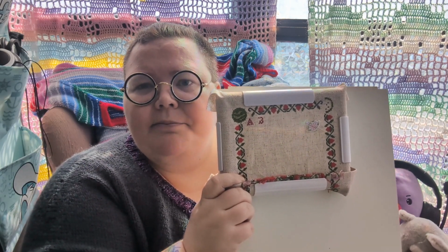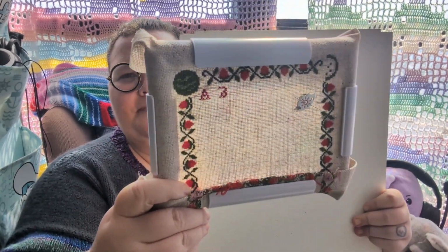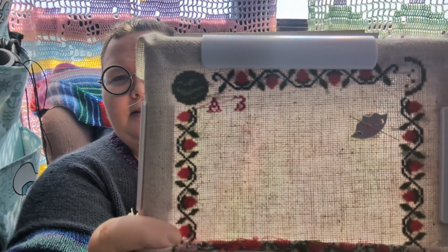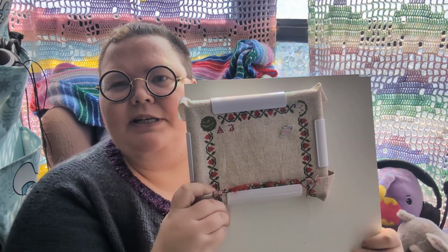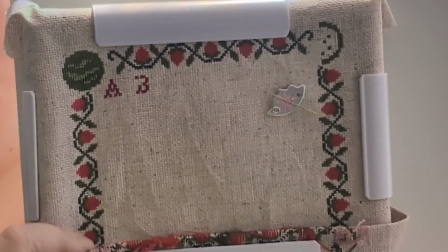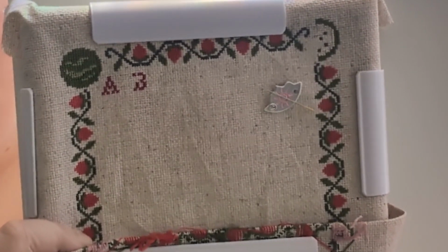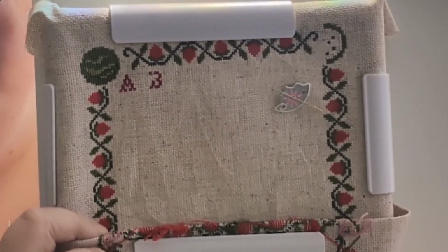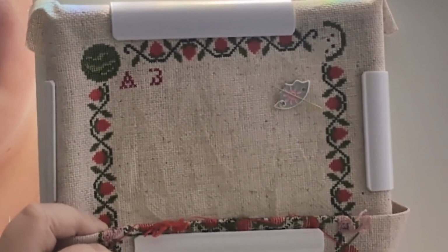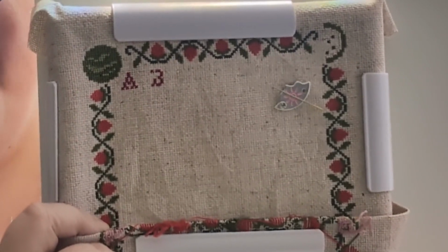I have learned my lesson not to do an entire frame all at once. Let me see if I can get this closer to you, because the frame made me lose my will to stitch. It was so many stitches of the exact same small motif over and over and over again. No, never again. So I did get a lot of after the fact advice from various stitchy people to do the frame in pieces or not do the frame at all.